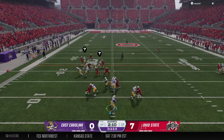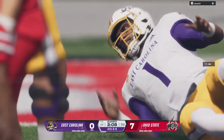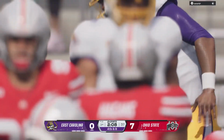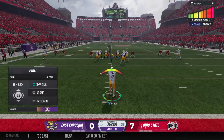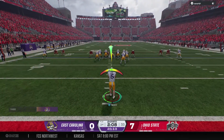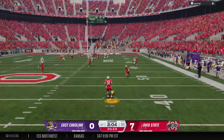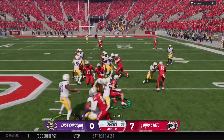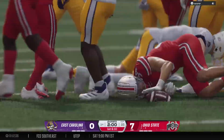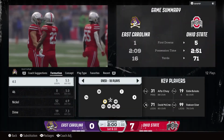From the gun, wants to pass. Here's the heat. And he was hit just as he released it, and it falls to the turf. And that's a play on third down. This offense just has to do a better job protecting their quarterback, give him a split second more time to complete that throw, but they couldn't do it there. Punt is in the air on fourth down. Return's going to get it up around midfield. He'll be down at the 49-yard line.